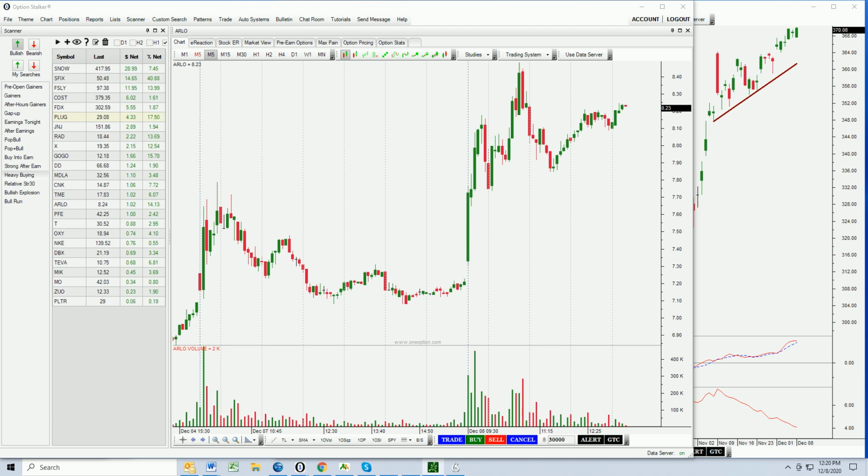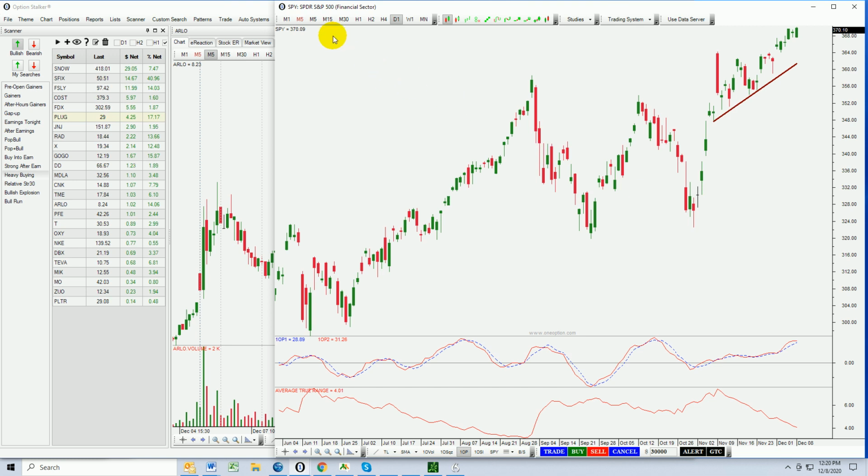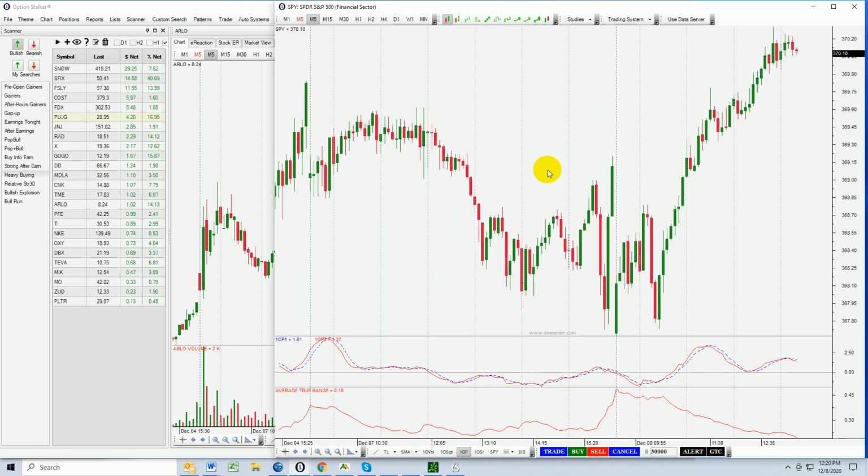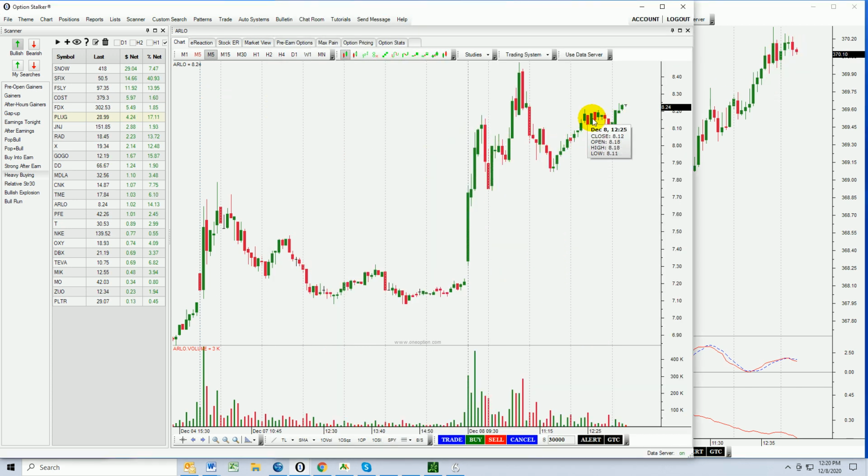So this stock opened and went right through the prior day's high, made its high of the day, and it pulled back. But it's made a series of higher lows, and you can see how the stock is starting to gain some relative strength. So I'm going to put up the 5-minute chart. You can see how the market's been fairly flat up here, but you can see how the stock has been able to move higher here recently.